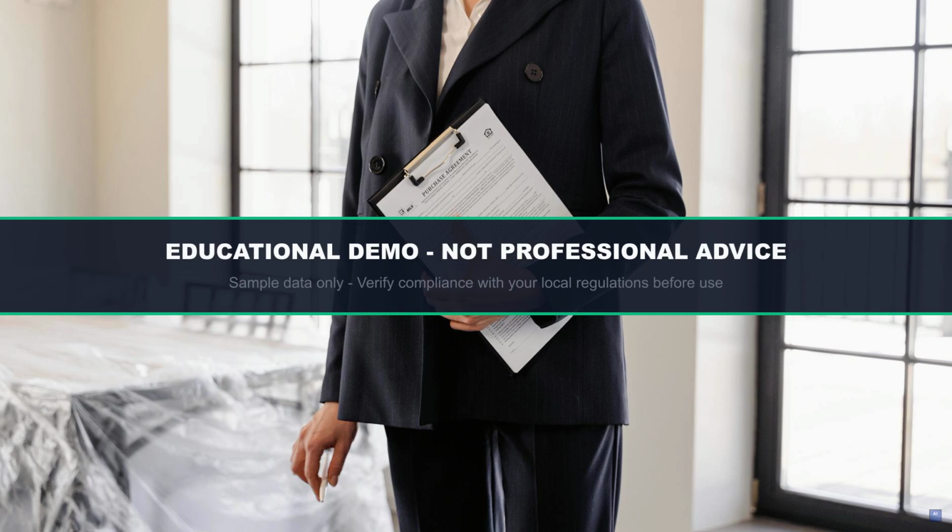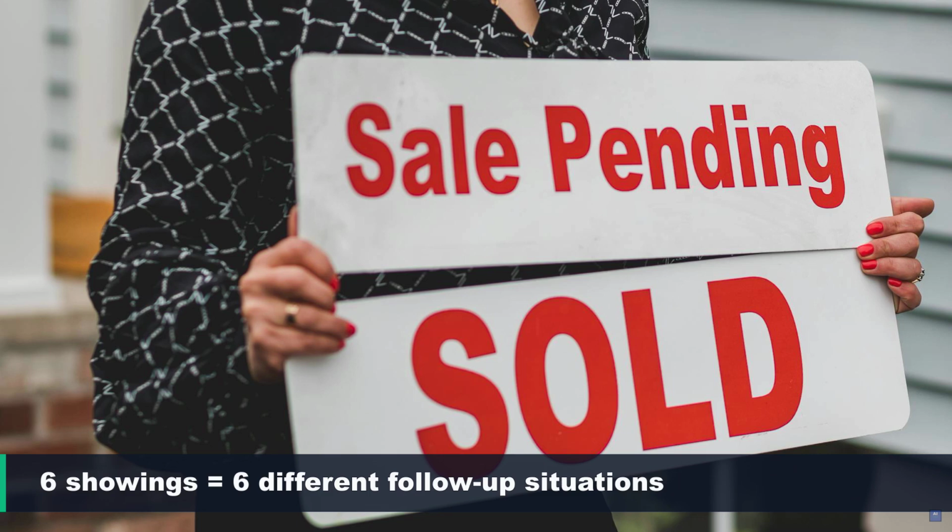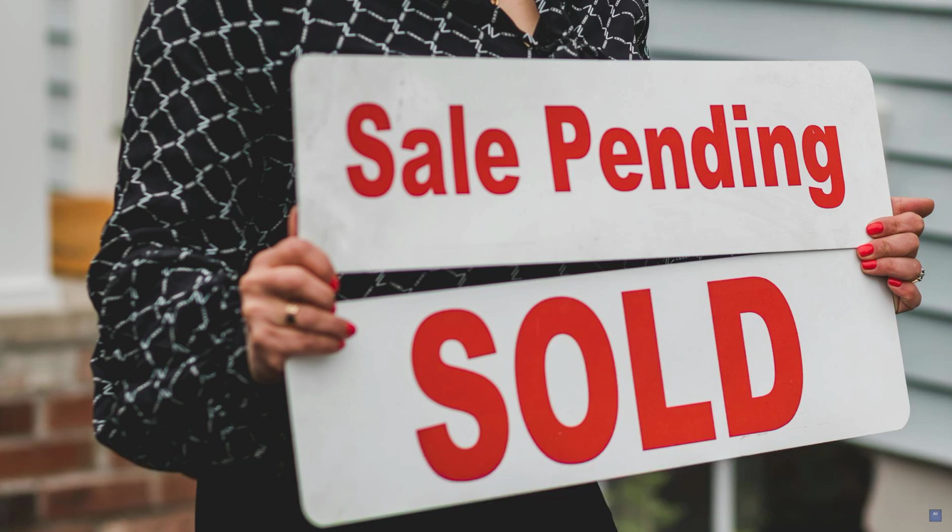Quick disclaimer. This is a productivity demo, not professional advice. The sample data you will see on screen is entirely fictional. Email regulations differ by jurisdiction. CASL in Canada, CAN-SPAM in the US, UK GDPR in Britain, the Spam Act in Australia. Before you send any AI-assisted email to real clients, verify it meets your local requirements and your brokerage's communication policies.